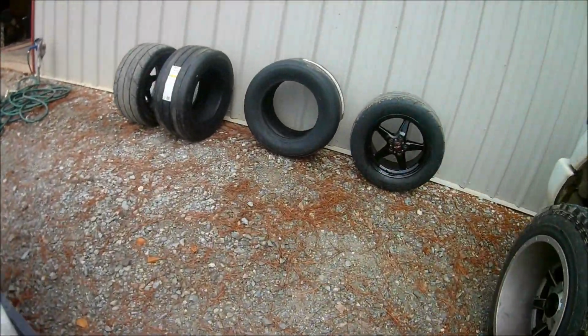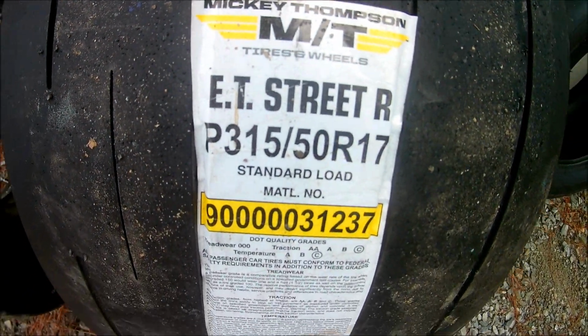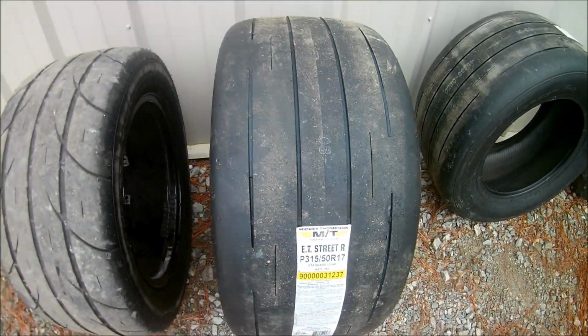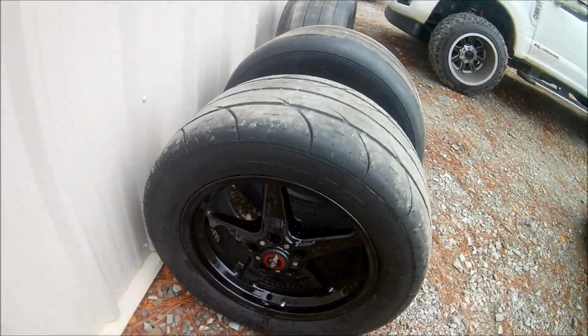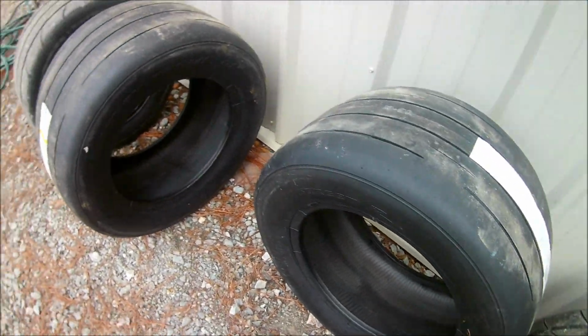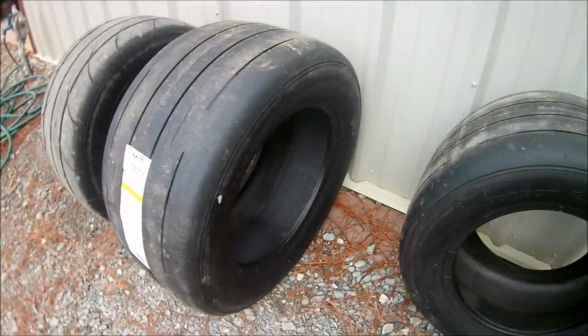So what I've got is some 315/50/17 ET Street R's. The reason I wanted them, for one thing, is since I've got the Turbo 400, I only have direct drive. There's no overdrive, and these are 29.5 inches tall, whereas the others are 28. So I needed to gain a couple miles per hour, because right around 148 or so is where I'd run out of RPMs. So these should pick that up a little bit, and of course they're quite a bit wider. You can see it there.